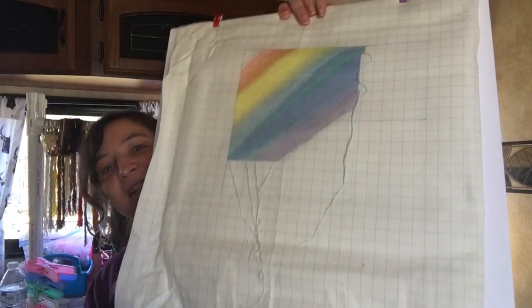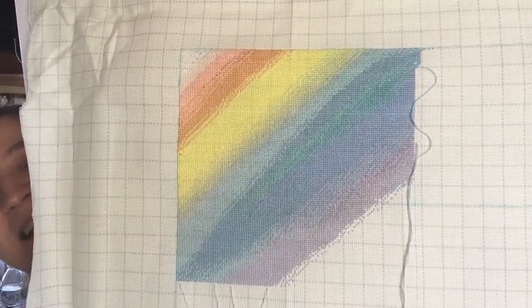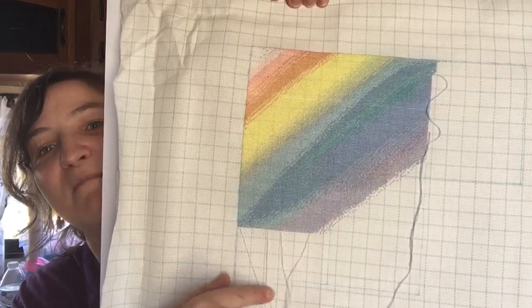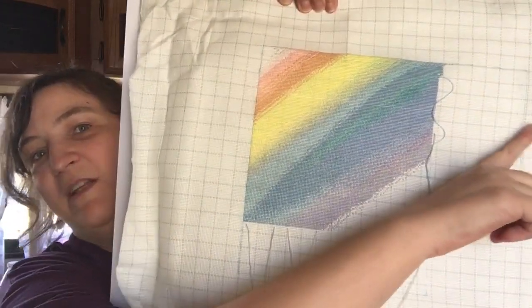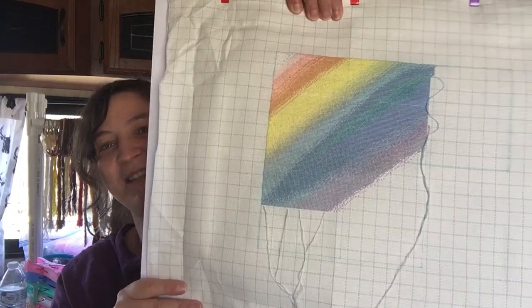And I actually needed to take it out of the Q-snap so you could see the whole thing today for the first time. But this is where it's at. I love it. We're getting pretty close to the end of the rainbow down here, so that's almost done, and then I'll be heading up over there to finish the top part that goes over. So that's looking really good. I'm very happy with it.